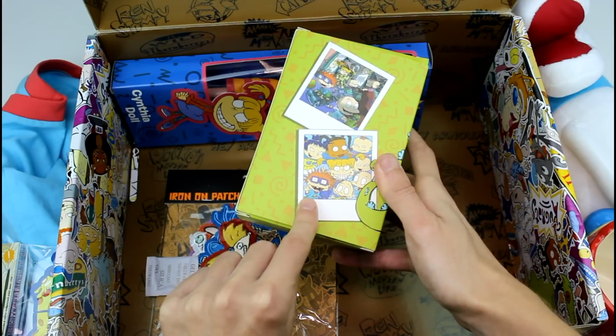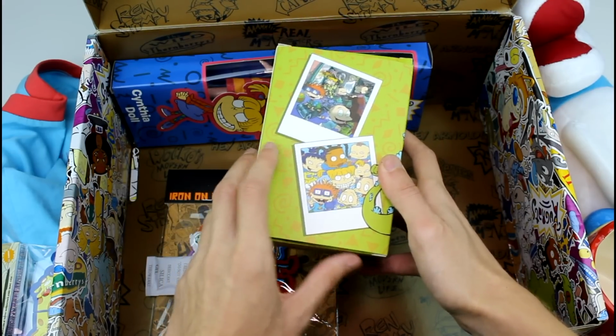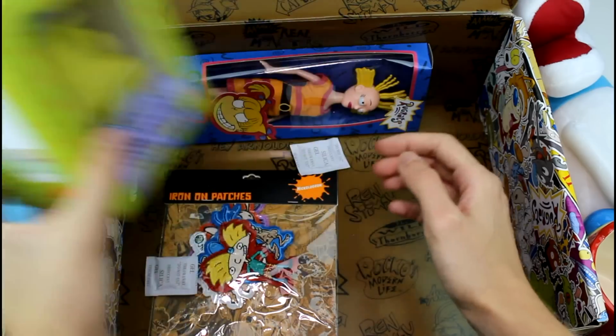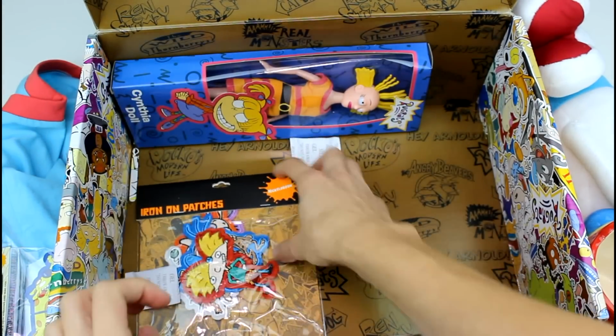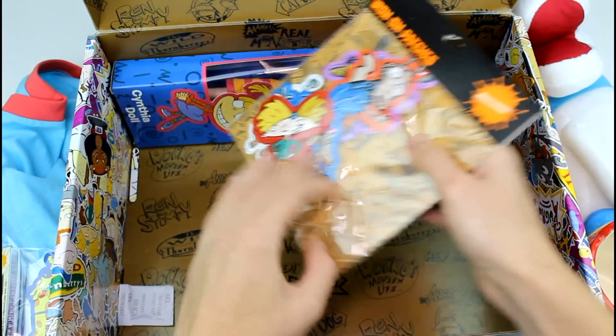But then here, there's Chuckie in his little outfit. You can see him there. And then this is the whole gang. And there's the other side. So cool. And then we have iron-on patches. Wow. Okay, let's see what we have in here.